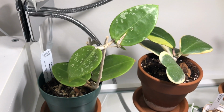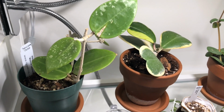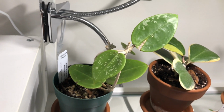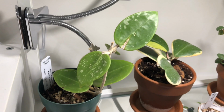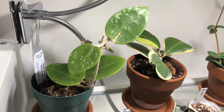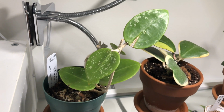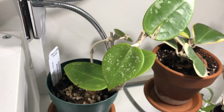And that was sold to me as a, what was it again? Hoya, oh yeah, it's on the tag, Hoya Elliptica Round Leaves. But I think through the internet and some other people that I've asked, we've discovered that it's a parasitica. I think that was the name we decided. But I really like it anyways.